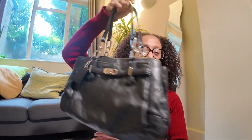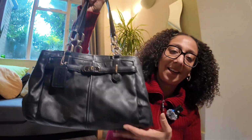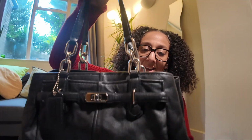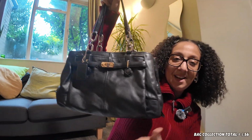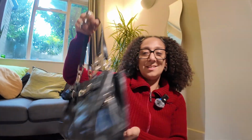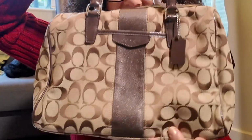And then I'm going to show you another Coach bag. This one I love. I use this one a lot. It's just similar to the beige one, but slightly bigger, black. You've got this chain situation going on the handles. And I got this one from Vinted, and it only cost me £15. And it's obviously 100% leather. So nice. Such a staple. And then I'm going to show you another one. This one.